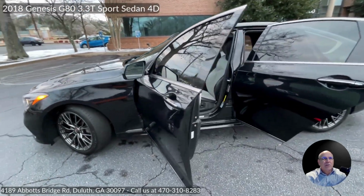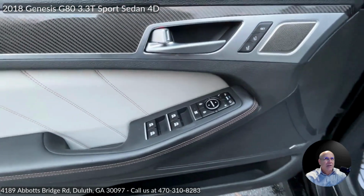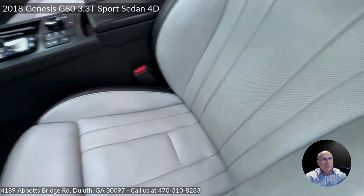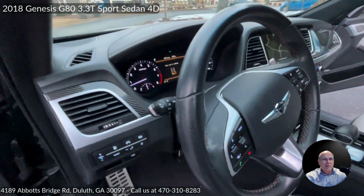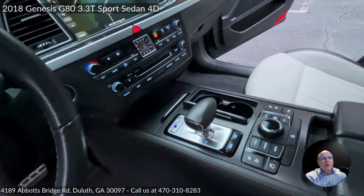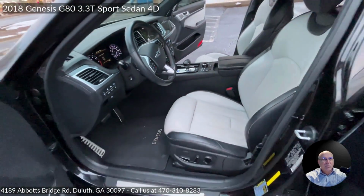When you purchase this G80, you can also add on a 5-year maintenance plan at a discounted price, available at the time of sale. Look at this interior, luxurious, comfortable, and loaded with features that will elevate your driving experience. Whether you're on a long trip or just driving around town, the G80 ensures a smooth, enjoyable ride.